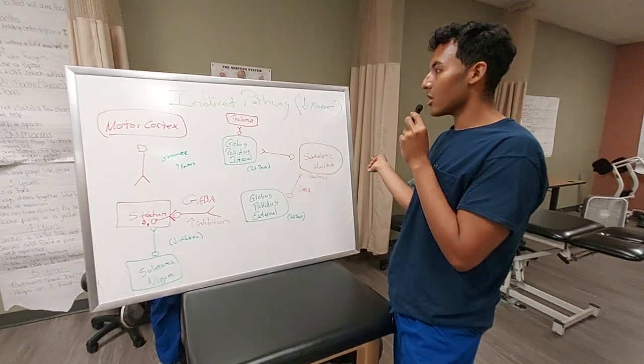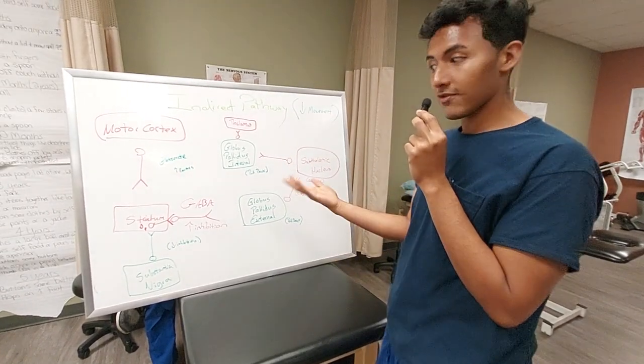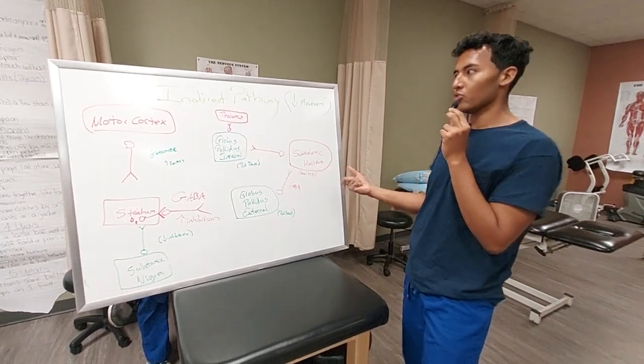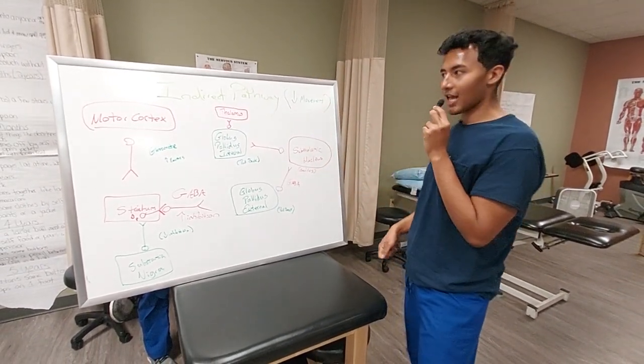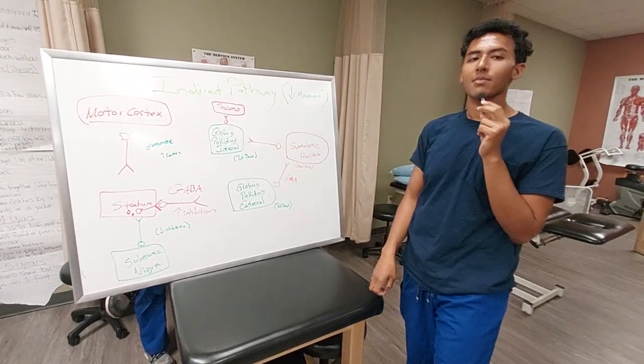So all in all, that's why Parkinson's patients need to have that increase of dopamine so that they are able to prevent these freezing episodes, which is that pullback of the thalamus. Because whenever the thalamus pulls back, it decreases movement. But yes.